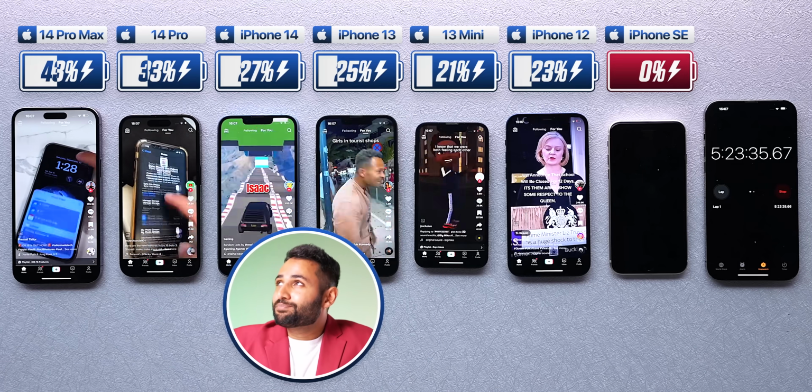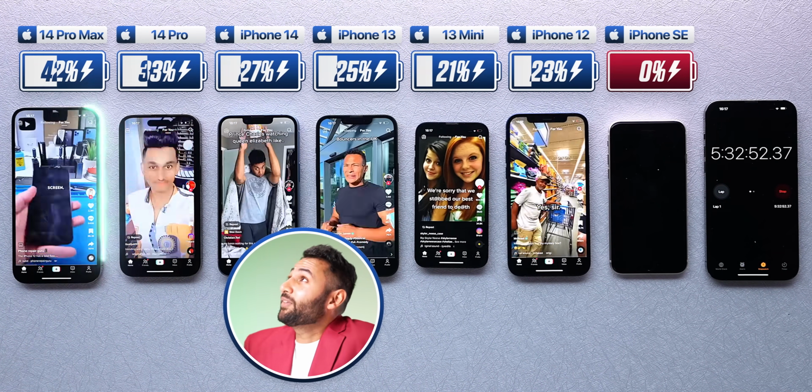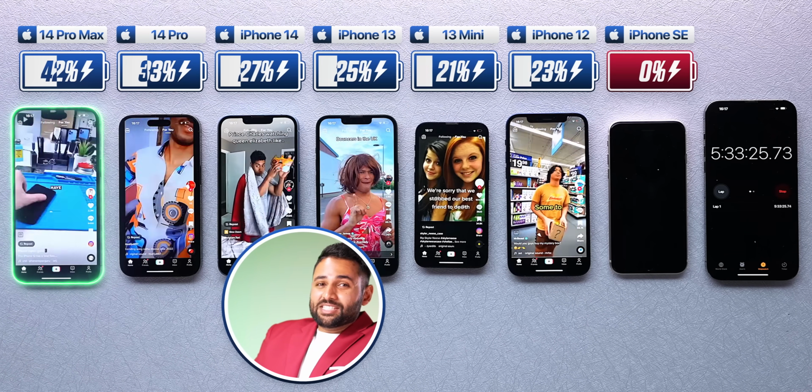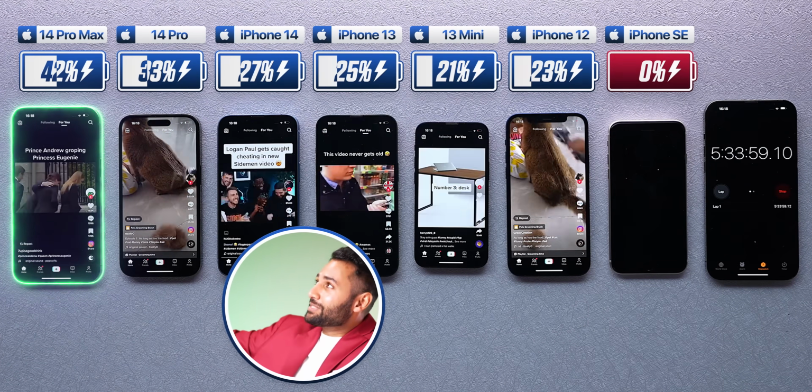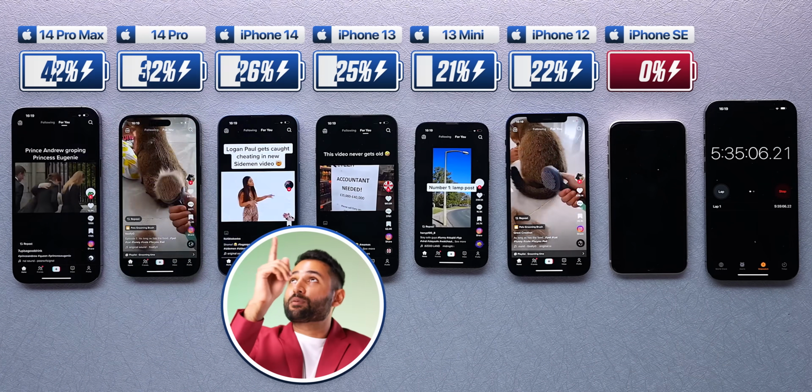Okay, it is pretty safe to say at this point that I'm going to lose some sleep tonight. Look at this Pro Max. It's still in its 40s after over 5 hours, and has also now separated itself from the normal 14 Pro, which is in itself a tier above the base 14.